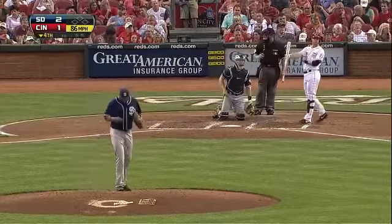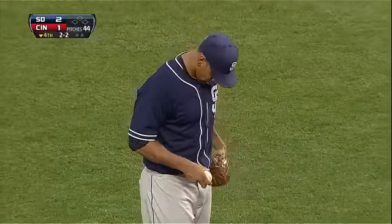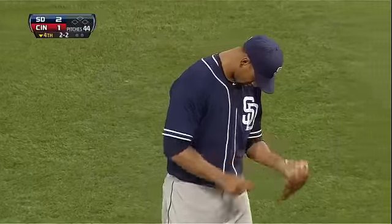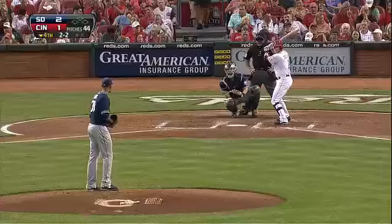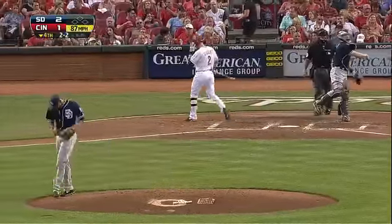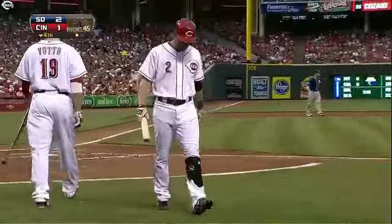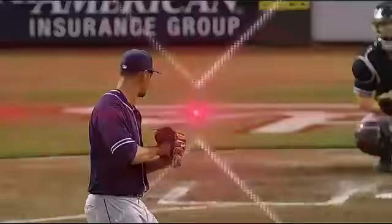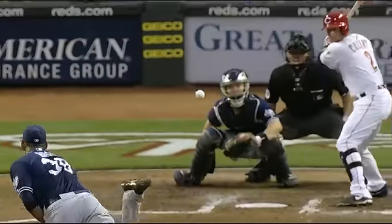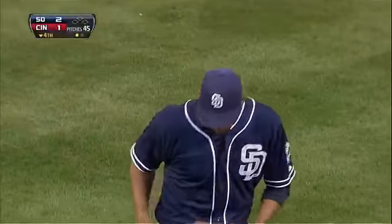Well, that's the same slider that Zach Cozart chased his first time up, and he was trying to get the runner over to third base when Choo stole second. He just expanded the zone and chased something out of the zone. He does it again. Well, that is a pretty good looking pitch right there. He has struck out 4 in a row. Four straight Ks, 7 straight retired.